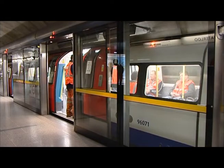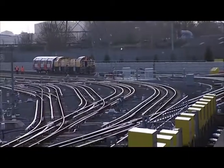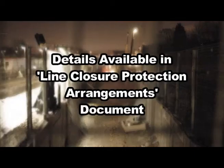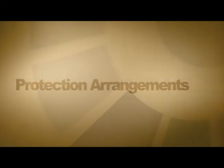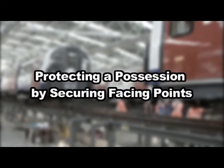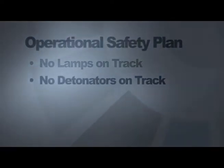Test trains will run under signalled moves only. No engineers' trains will run within the Engineers Railway period of the line closure. The Jubilee Line will be protected from trains entering or leaving the Engineers Railway by the securing of points. Details of this and locations are provided in the Line Closure Protection Arrangements document. The special protection measures will be implemented in accordance with Working Manual Procedure AM 104, protecting a possession by securing facing points. However, lamps and detonators will not be placed on the track, but modified marker boards will be deployed as approved in the operational safety plan.